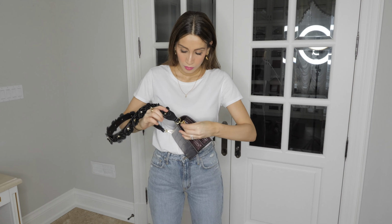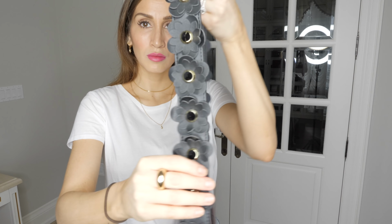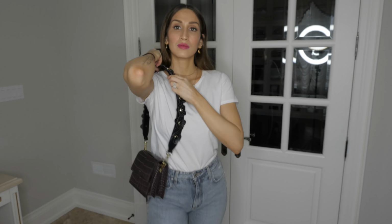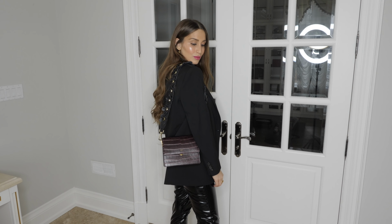And another one of my favorites are bag straps, which you can get on a website like Etsy for super, super inexpensive. So it's just about being creative and experimenting with your style. And I promise you, you do not have to spend a lot of money to look super stylish.